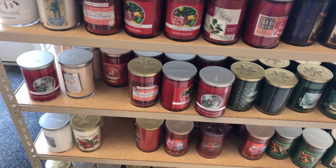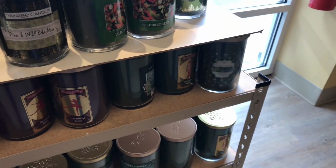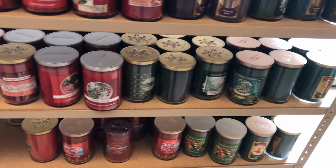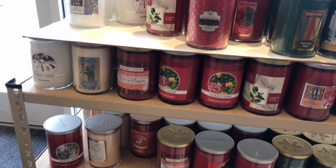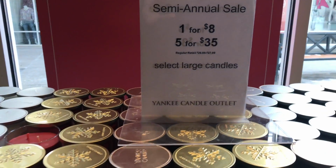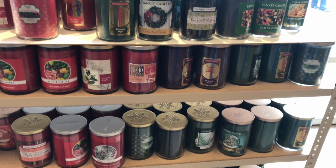And what they are is most of the time they're just dupes of regular retail labels, just in a cheaper form. There's probably nothing wrong. Once again, nothing wrong with them. Just different labels, and as you can see there right now, they're 1 for $8 or 5 for $35. Pretty good deal on all those.